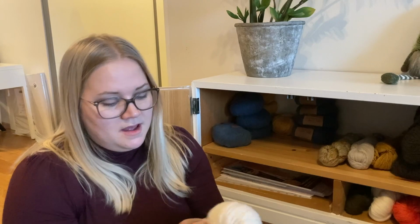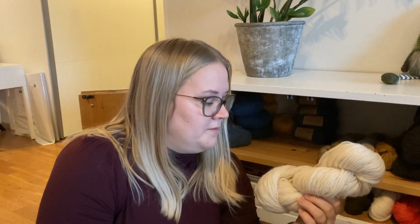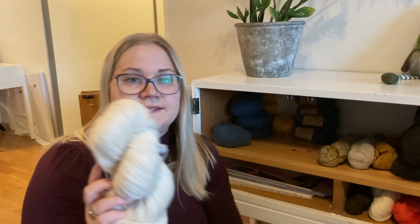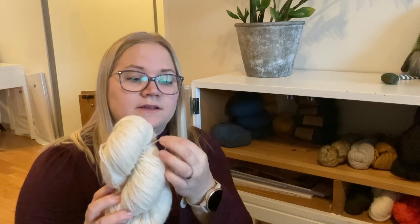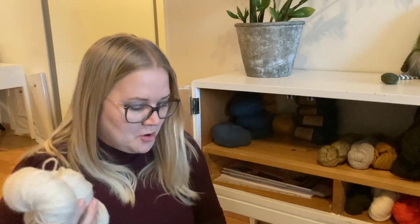This is a 2-ply, but it's still fingering weight. I bought it from this yarn store over the summer, and I think I talked about this in one of my episodes. This is a no-label wool, but it feels very similar to the Finnsheep wool, although it is 2-ply, but the weight is definitely fingering. And yeah, I bought it for €2, so it was very much a bargain.